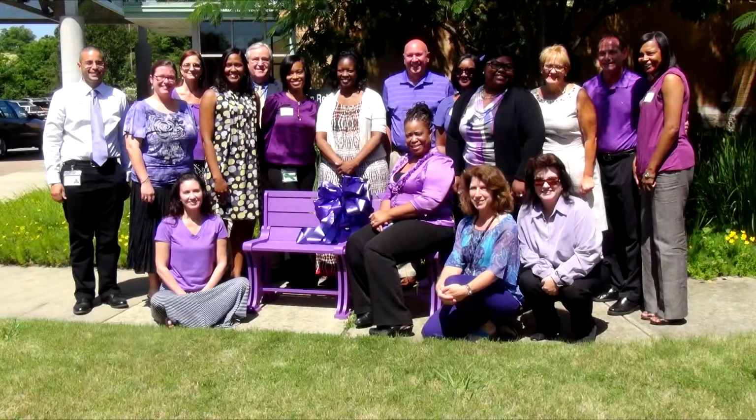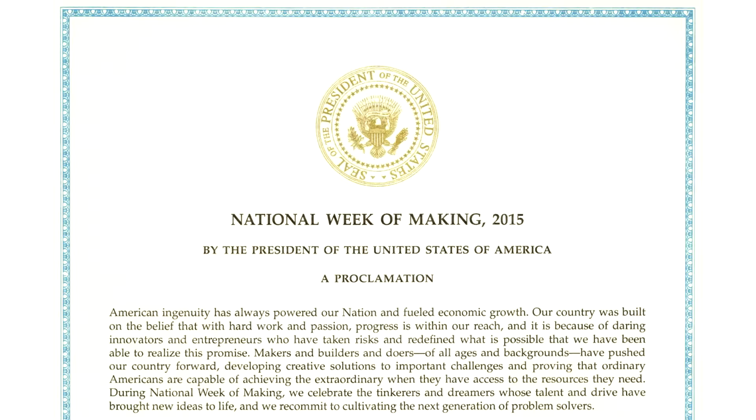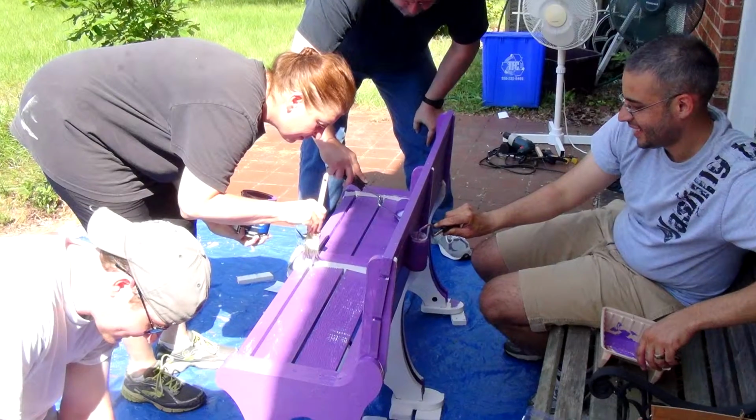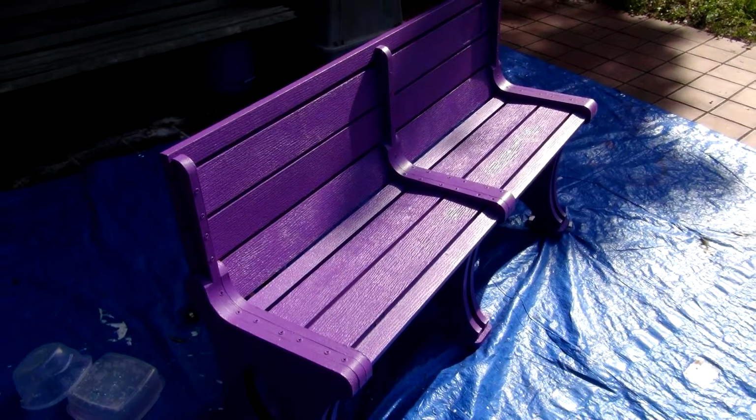June 15, 2015 was World Elder Abuse Awareness Day. June 15th also fell during the National Week of Making. This is the story of how the Alamance Makers Guild worked with Alamance County Department of Social Services to build the Elder Abuse Awareness Bench.